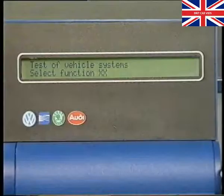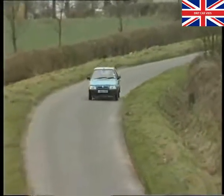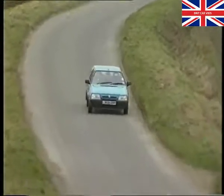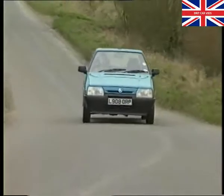Pressing the arrow key returns you to the function menu. The procedure is completed by entering the end output code 06 and pressing the Q button. To verify that all the faults have been repaired, thoroughly road test the vehicle and interrogate the fault memory again. This is the only way of ensuring that the car is returned to the customer fault-free.